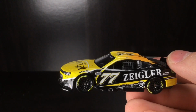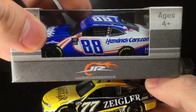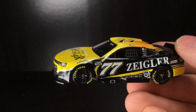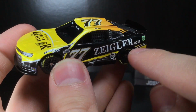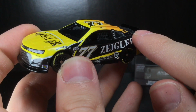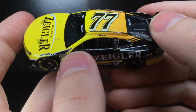Because if you go to the Gen 6 style, numbers and whatnot, that looked just fine to me, right? But with these Gen 7 cars, taking advantage of that more real estate in the middle, that's the best way to do it. That's what they did on the A-Shock Energy car for Chase Elliott, and to me, that is the best looking race car of 2022.